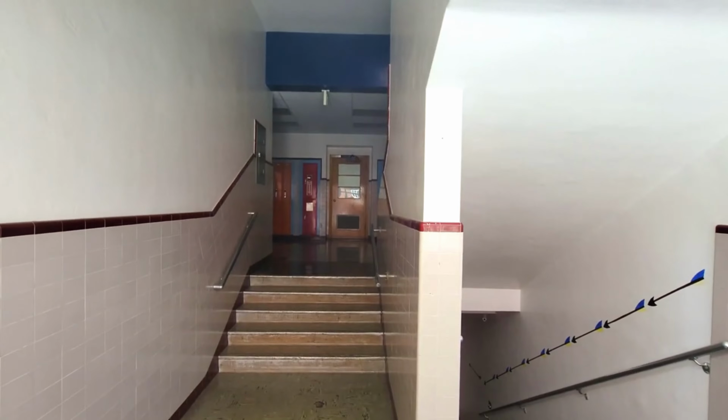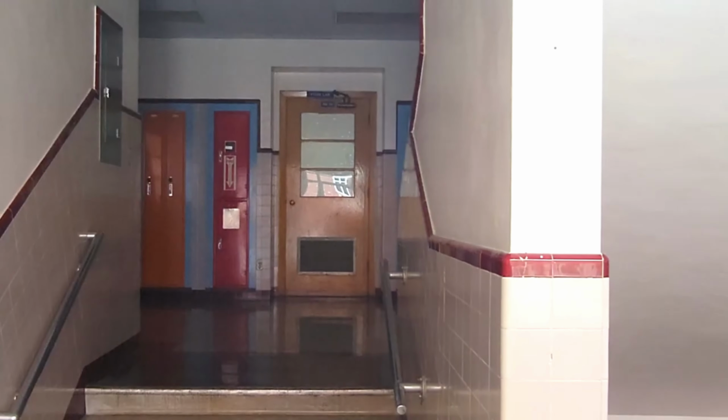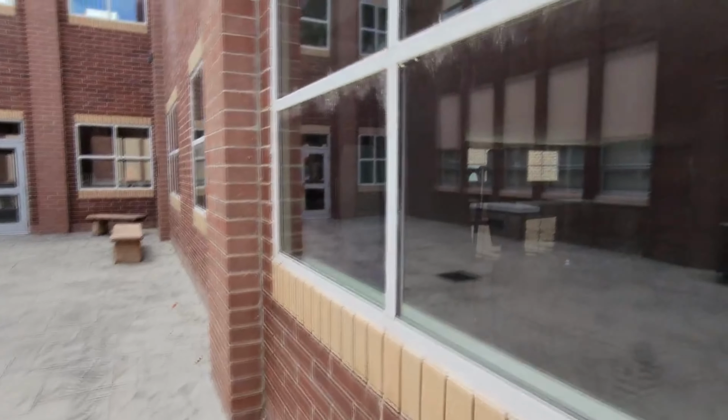There's some lockers up there. So you can see the color scheme in those lockers right there. Okay, this is a cafeteria. I don't know if it's the cafeteria.